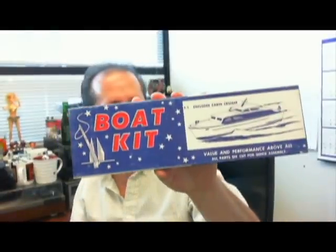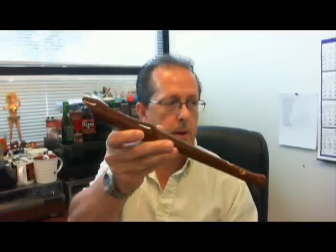Not such a worthwhile investment was the $2 balsa boat kit. It's complete, but it's balsa, and I don't think anybody even knows what balsa is anymore. So, not a great investment. Picked up a few, and shouldn't have, recorders. You know, flutes, lutes. It's a recorder. It's got lipstick on it. Nasty. So I paid $2 a piece for that one.